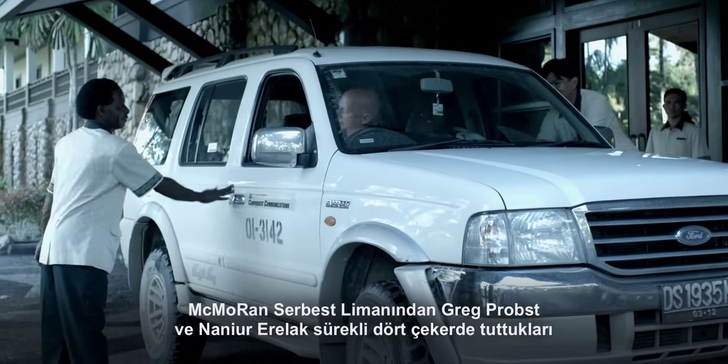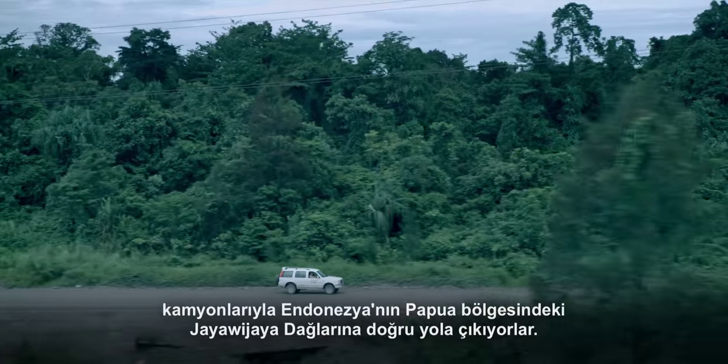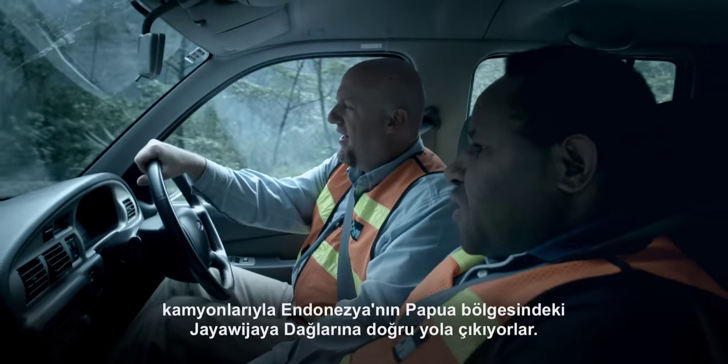With the truck permanently locked in four-wheel drive, Greg Probst and Nanior Arilak of Freeport McMoRan make their way towards the Jaya Wijaya Mountains in Papua, Indonesia.